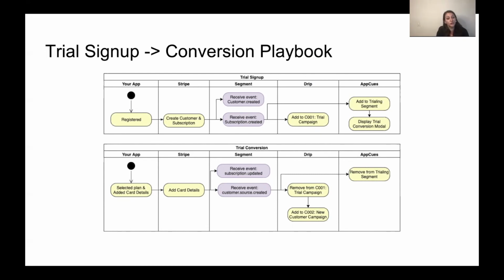And then when they do convert and they're in your app and they've selected the plan and added their card details, we would capture that in Stripe, and then Stripe would record those particular events and push that out to Segment. And then in these drip tools, in our activation tools, so in AppQues, we would remove them from that display of the trial conversion modal.